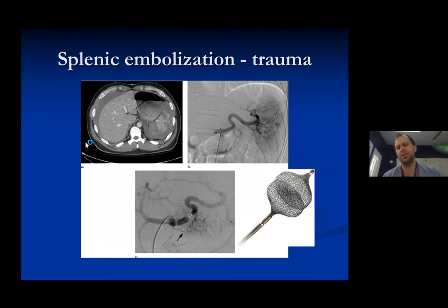And the idea here is not to cause complete cessation of flow into the spleen, because that would cause infarction, but to decrease the pressure head enough to allow the body's natural coagulation pathways to take over for the damage to get repaired and for the patient to stop bleeding.